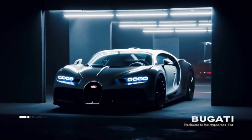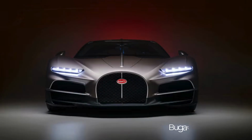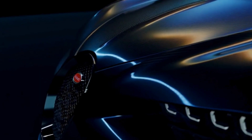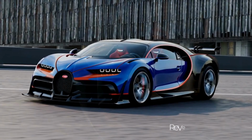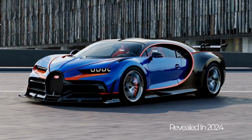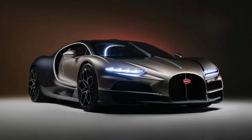In the world of hypercars, one name has always stood above the rest: Bugatti. And now, the legend is reborn in the form of the Bugatti Tourbillon, a machine that doesn't just push boundaries, it destroys them. Revealed in 2024, the Tourbillon is the official successor to the Chiron. But this is not just an upgrade, it's a revolution.